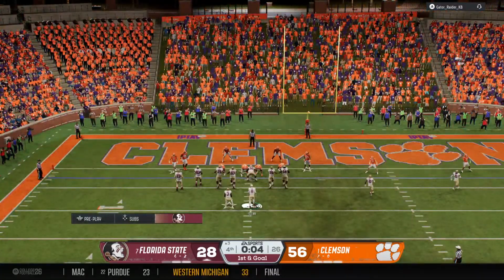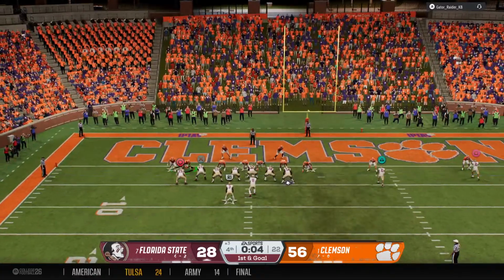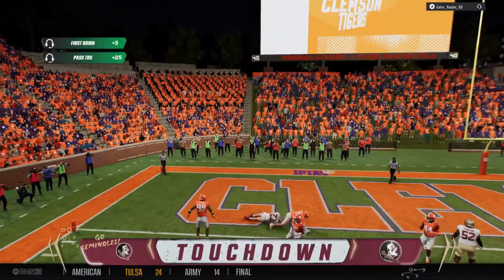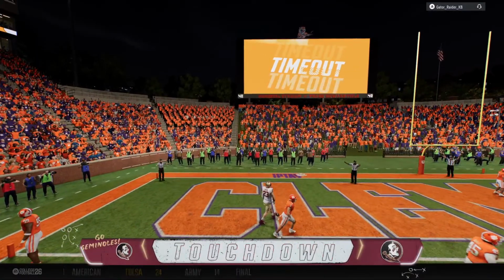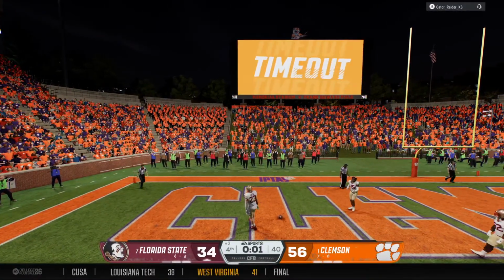The Noles looking to cap the drive here. It's first and goal. Wants to throw it. Looking to the end zone. And it's caught. Touchdown, Seminoles. No surprise there, Kirk. It's a red zone touchdown to the big tight end.